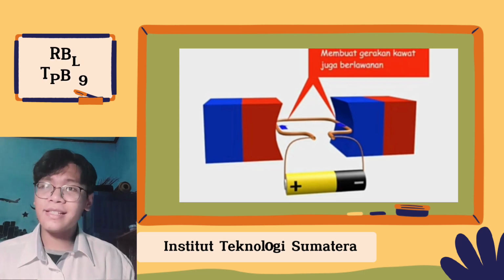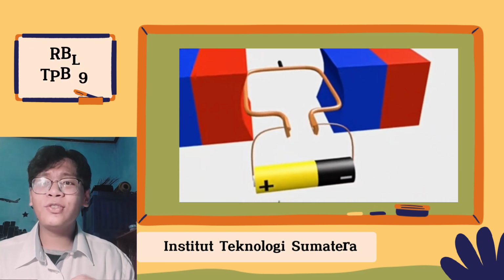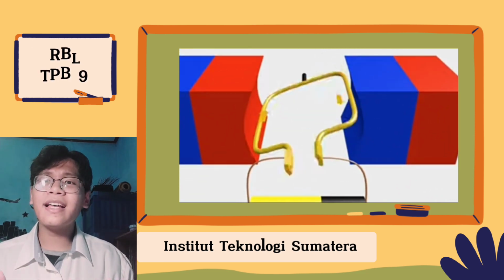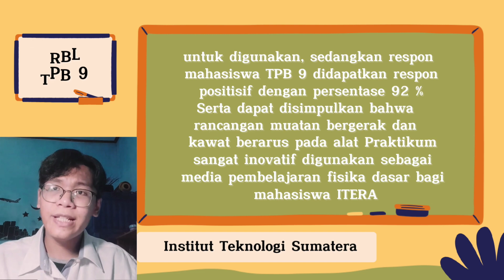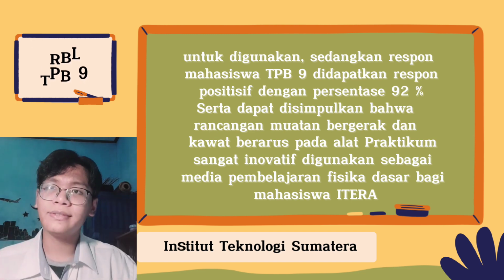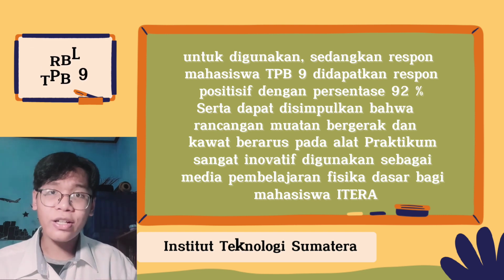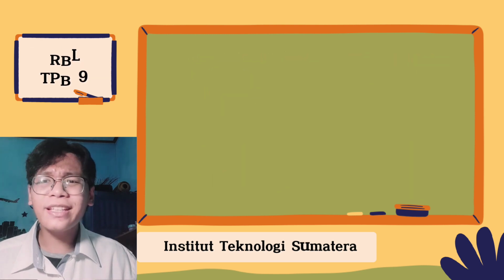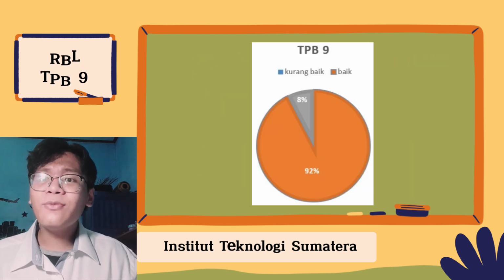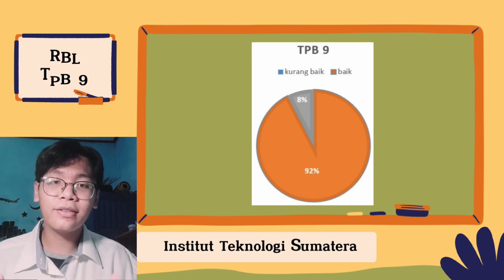According to our analysis, the performance of the teaching aids and the validity of the practical tools are categorized as very feasible to use, while the response of TPB 9 students got a positive response, with a percentage of 92%. It can be concluded that the design of moving charge and current carrying wires in these practical tools is very innovative to be used as a medium for learning basic physics for Institut Teknologi Sumatera students.